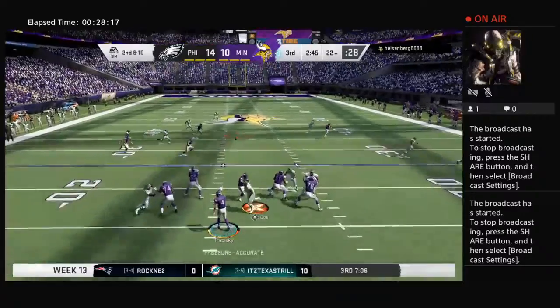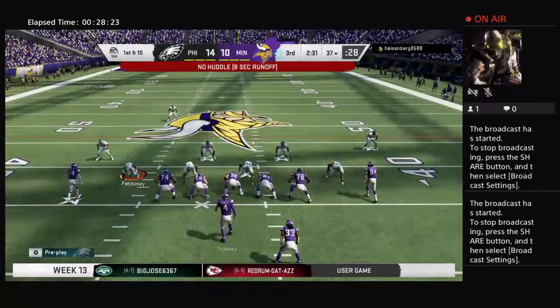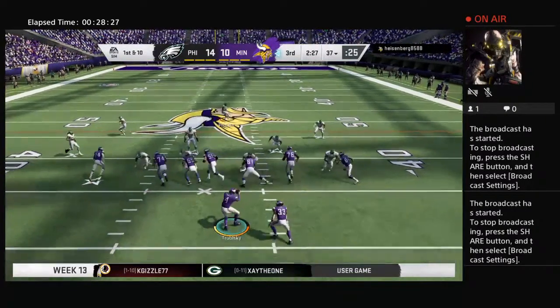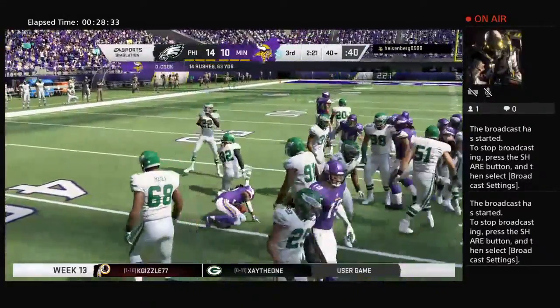Now Trubisky. It's complete to Diggs. They get 14 there. First down, Vikings. Trubisky now, 5 straight completions here in this second half. 1st and 10. They run. Cook. And he's dropped right at the 40.